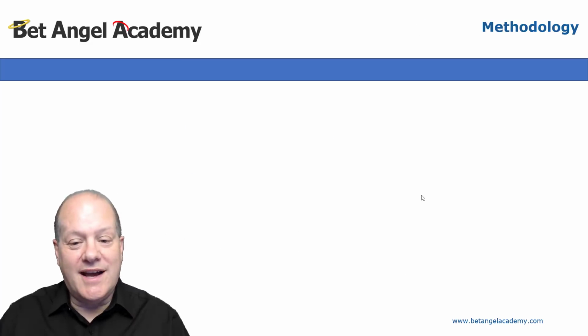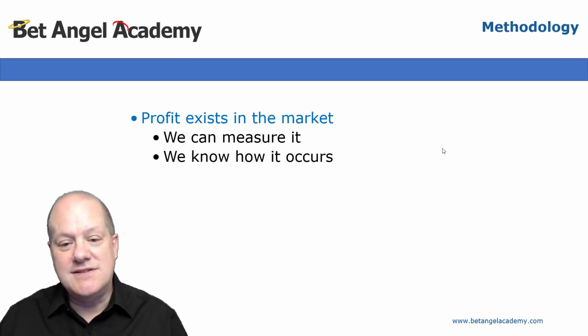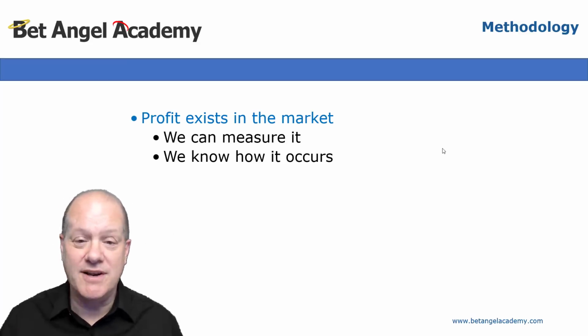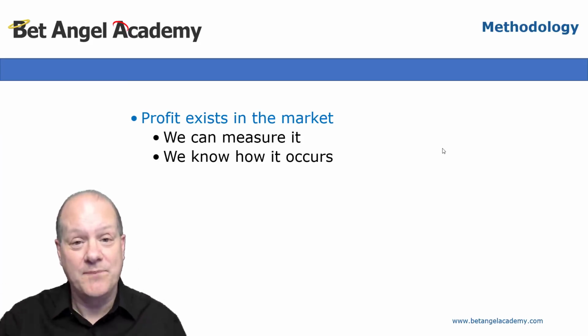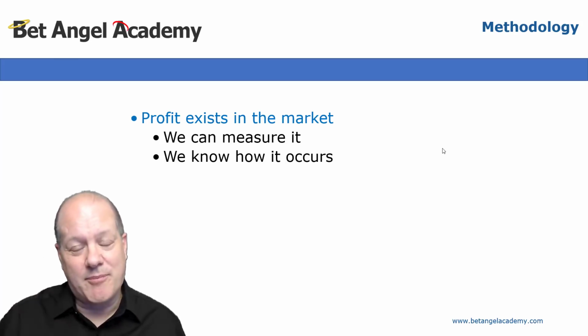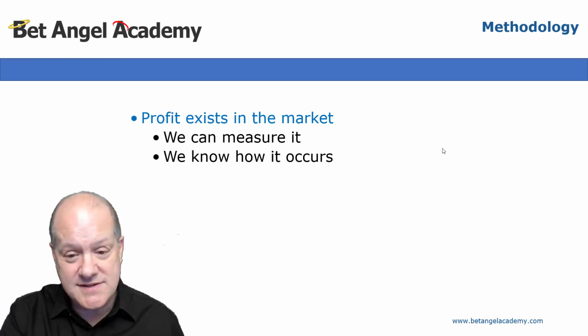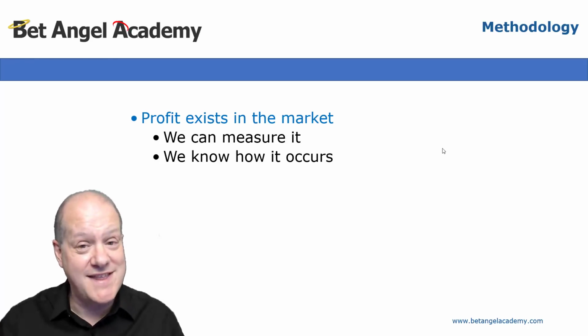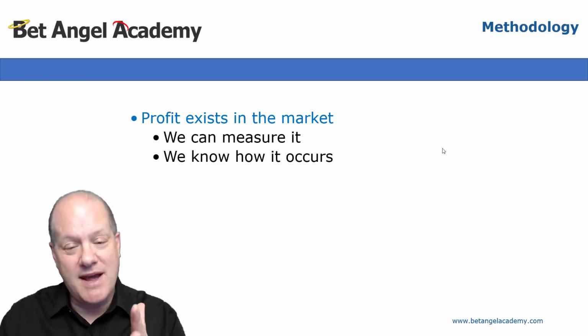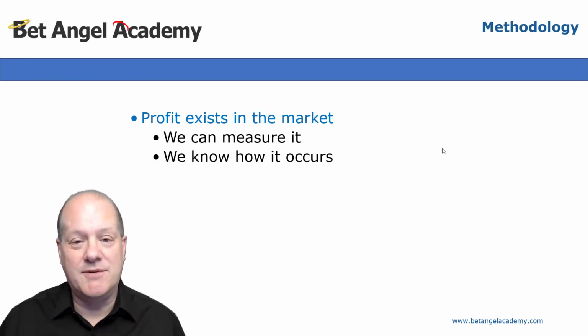So when you're looking at trading, there's certain things that you need to be aware of. Profit exists in the market. We know where the profit is. We can measure it. We know how it occurs. I can look at a market that's going to take place tomorrow. You give me the characteristics of the market, and I will tell you how much profit is going to be generated within that market. Your mission as a trader, should you choose to accept it, is to get some of that profit at the lowest possible risk. Profit exists across all of the markets. You can measure it. It's there. You can see it. But your role as a trader is not to identify that. It's to be able to get in there and get some of that profit at the lowest risk to your bank.